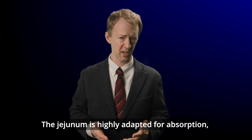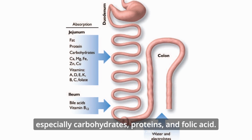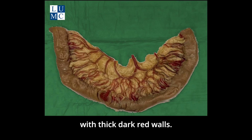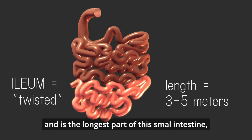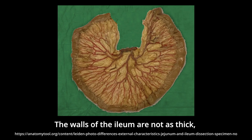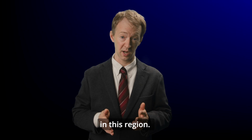Jejunum means empty and measures up to 2.5 meters. The jejunum is highly adapted for absorption, especially carbohydrates, proteins, and folic acid. The jejunum is highly vascularized, with thick, dark red walls. Finally, ileum means twisted. It is the longest part of the small intestine, at up to 3 to 4 meters. The walls of the ileum are not as thick, and there are fewer circular folds, but digested food often spends the longest time in this region.